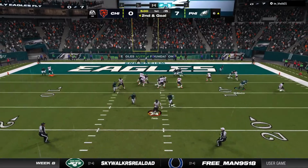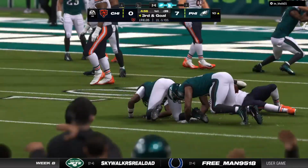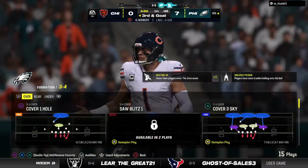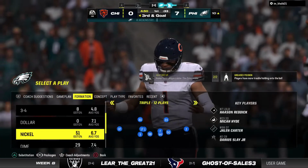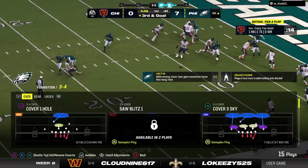Here's Fields now on 2nd down. That is caught by Herbert. And they'll be driven back here, losing yards to the 10-yard line. So they're losing 5 yards on the play. And this brings up a 3rd and goal.